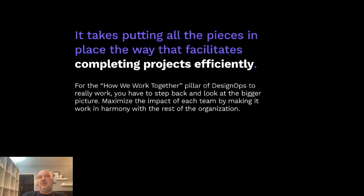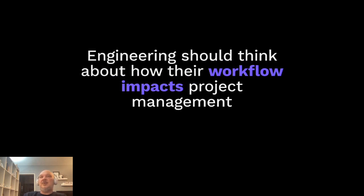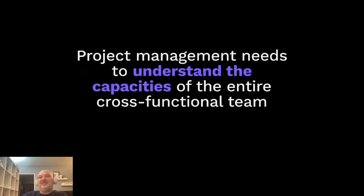But it also takes putting all the pieces into place in a way that facilitates completing projects efficiently. So when we speak about the first pillar of design ops, how we work together, you need to step back and look at the bigger picture. So maximizing the impact of each team by making it work in harmony with the rest of the organization. And that means, translated, the product designers need to understand how it affects engineering, and engineering should think about how their workflow impacts project management. And you can guess the project management needs to understand the capacities of the entire cross-functional team. So everything is related from the small role at the beginning to the high-end role at the top.